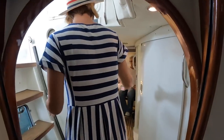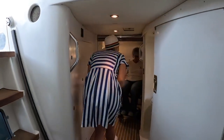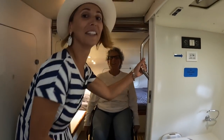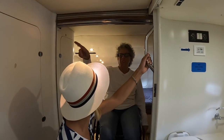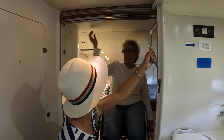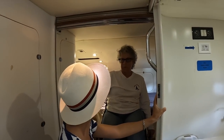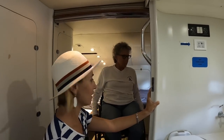Okay, so we'll go aft first, where you are. Yeah, here. So this is my cabin. This is the head. Look, it's a perfect height for her. Exactly, it's absolutely perfect height. I don't know if you noticed by the cockpit, the arch is upholstered. Oh yes, for people, because everybody bumps their head. Exactly. So this is the cabin.